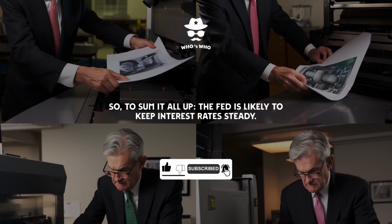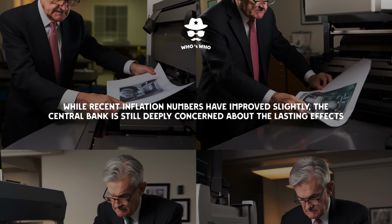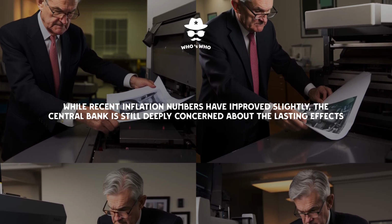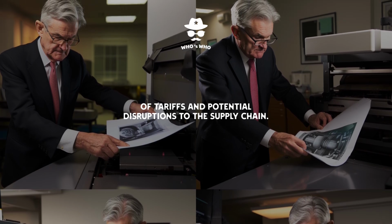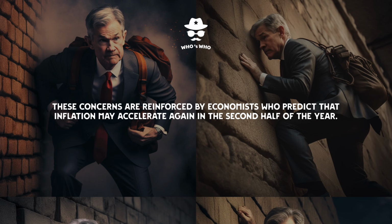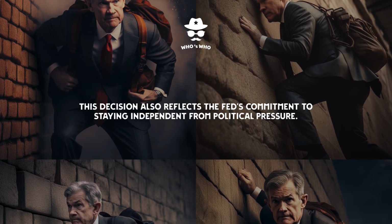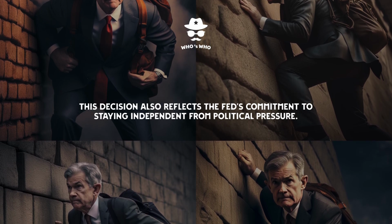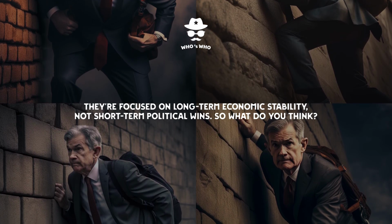So, to sum it all up, the Fed is likely to keep interest rates steady. While recent inflation numbers have improved slightly, the central bank is still deeply concerned about the lasting effects of tariffs and potential disruptions to the supply chain. These concerns are reinforced by economists who predict that inflation may accelerate again in the second half of the year. This decision also reflects the Fed's commitment to staying independent from political pressure. They're focused on long-term economic stability, not short-term political wins.